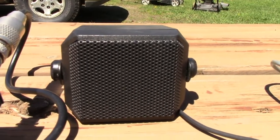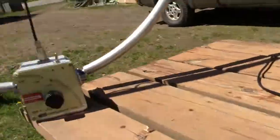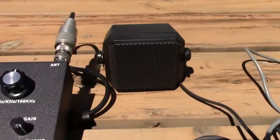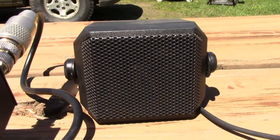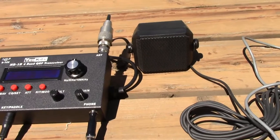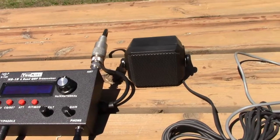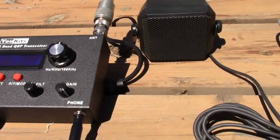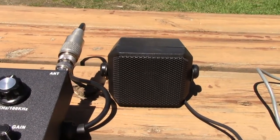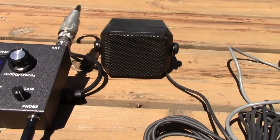So I sent him a 5.59. I sent him my Straight Geese entry number, which is 50C. We did work each other the other day, and I told him that I'm running the Chameleon, well, I'm running a loop and 5 watts with my little straight key here. So he's running 100 watts.